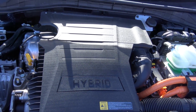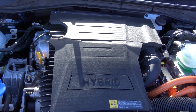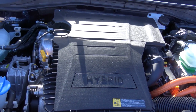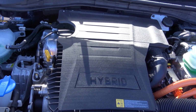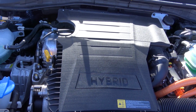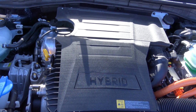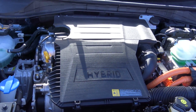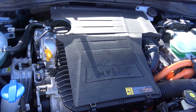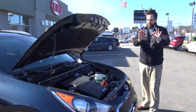So for that fuel economy, the Touring trim has an average of 43 miles per gallon combined city highway, 46 city, 40 highway, because it has that regenerative braking system. As you're braking in the city more often, that's actually what's charging up the battery, so you get better gas mileage when you drive it in the city with all your stop and go. So very awesome so far, very, very impressive.